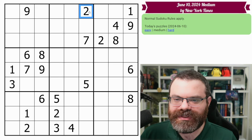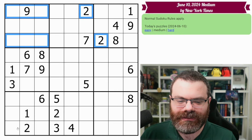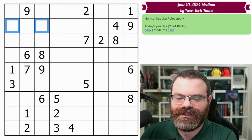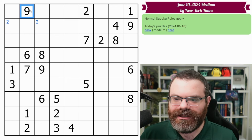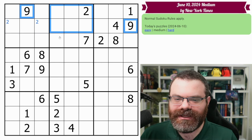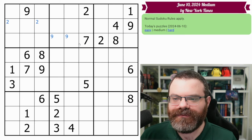All right, starting with this 2-7, we do have two 2s here. This 2 helps out, putting a 2 in one of these two. We also have the 7, but that has no buddy. The 9, we have these two 9s looking in. There's a 9 in one of these two. That's it for buddies.